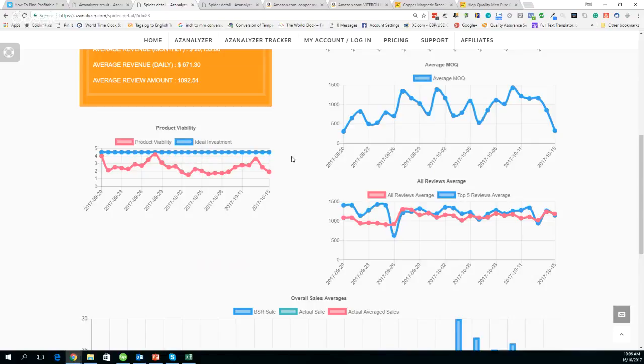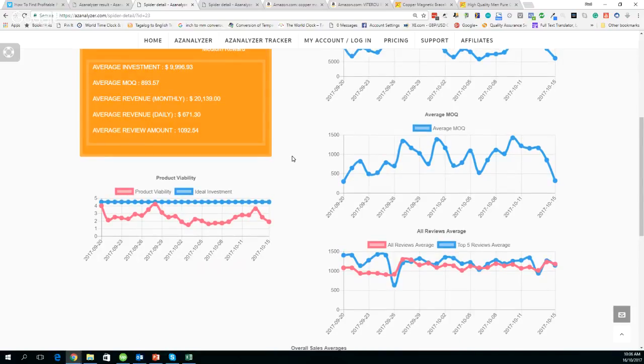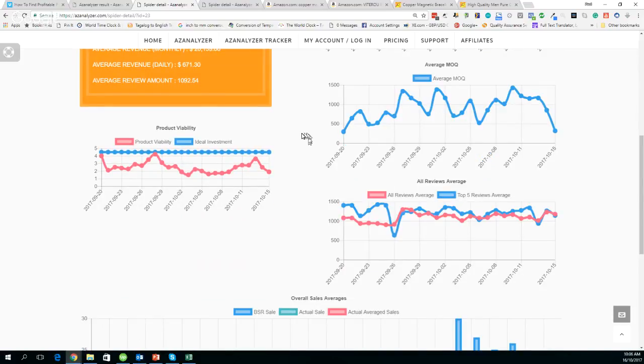In other words, all of these keywords are doing well, whereas we know that some of them are not and some of them are. So that would be why we're deviating a little bit over this period of time.